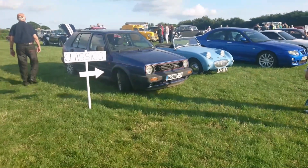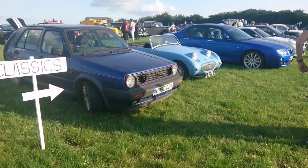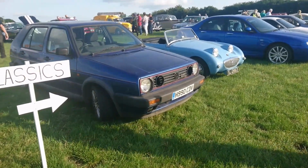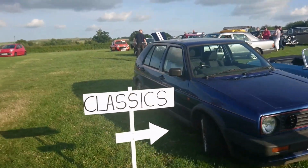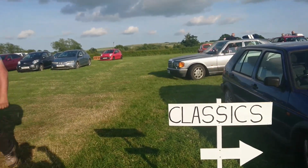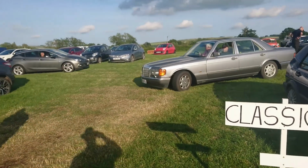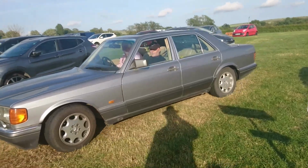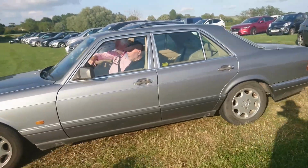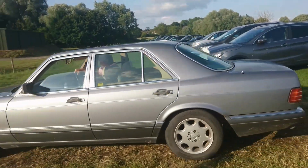It's amazing, we're 3 hours into the show and there's still things arriving. There's also things leaving. That Fiat 130 Coupe that was very nice has left, for example. And this Mercedes 420 is just on its way out as well. What a really nice, smooth sounding engine. Wow.